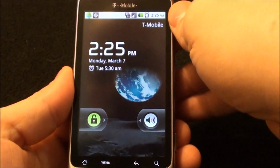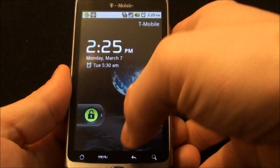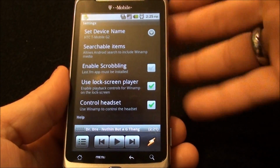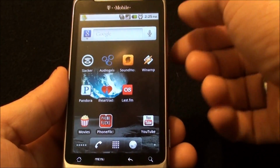Of course it's not going to work, I'm trying to show you. There we go. See, it gives you music controls here and an unlock button in the corner. So you hit that and it'll take you to your lock screen. Or you can hit home and it'll take you to your standard lock screen. That's a nice feature because I like controls on my lock screen.